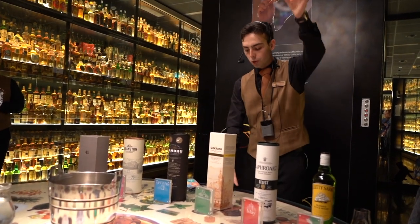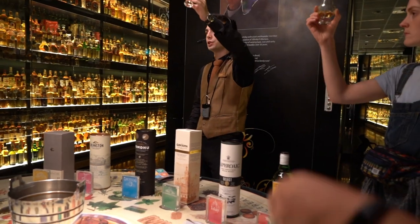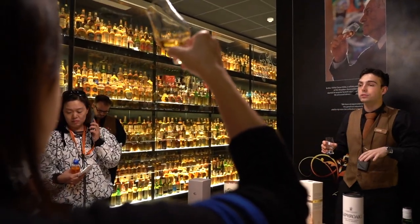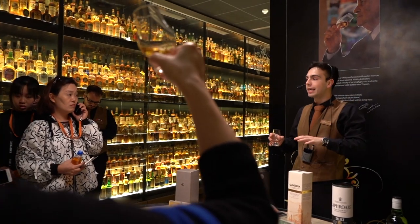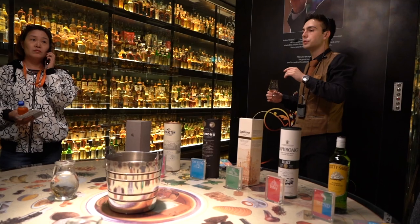So first, you need to hold the glass up to the light to assess the colour. At natural colour, if the whisky is a light, pale colour, it's probably been stored in an American ex-bourbon barrel. Whereas if it's a darker, more rich colour, that might indicate that another type of cask has been used. And that'll very much affect the flavours involved.